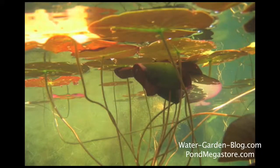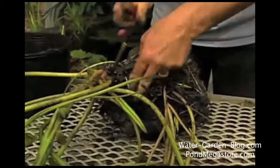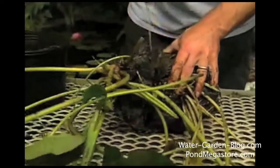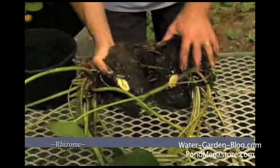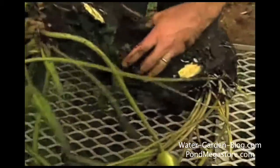A water lily grows up from the bottom of the pond. Not extreme depths, but does not float on top of the water as many people assume. A water lily grows from a rhizome or tuber. This is the tip of the root system. Foliage and buds emerge from this point.